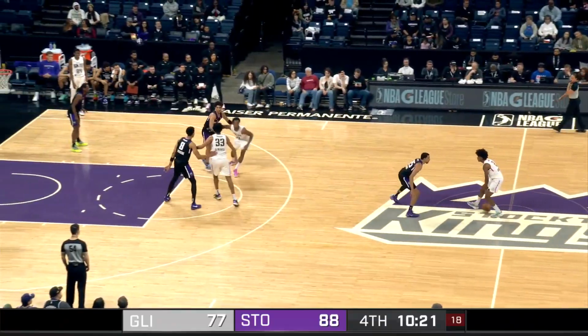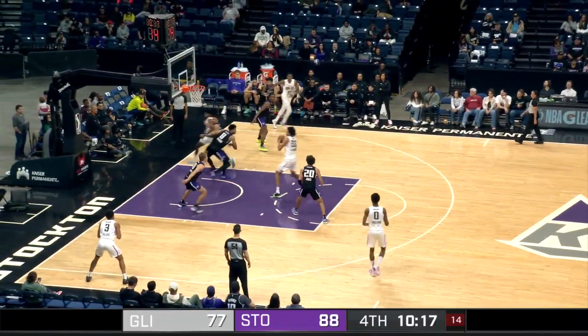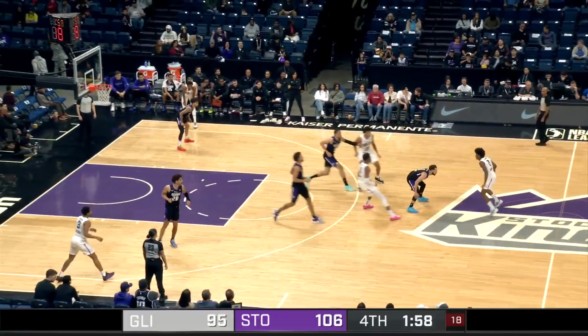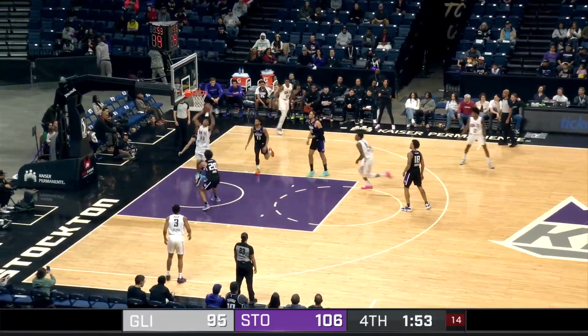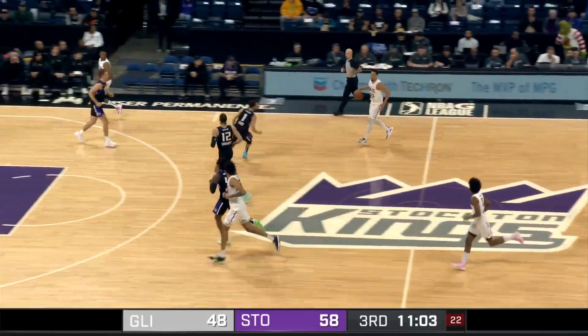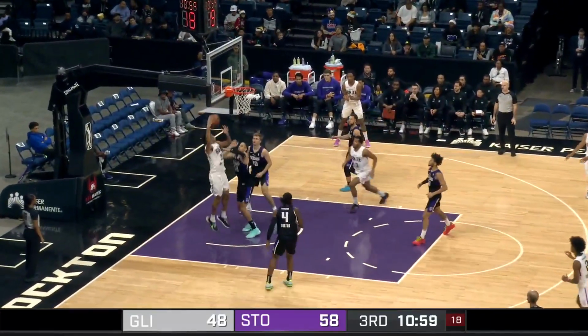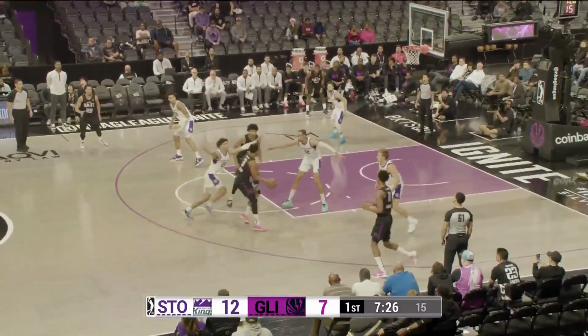Almansa with, so the G League Ignite have a chance to get this to single digits. Almansa with the J for the Stockton Kings. Still time left for G League Ignite. Almansa with the 13 points. Johnson quickly to Gilder. The drop off to Almansa. Of Spain, one of the prospects on this roster for Ignite.